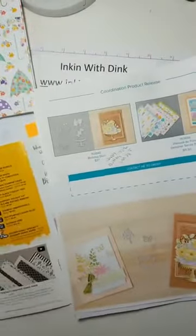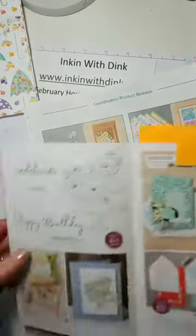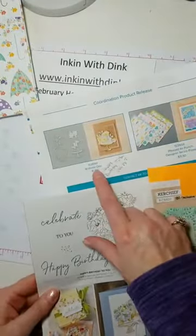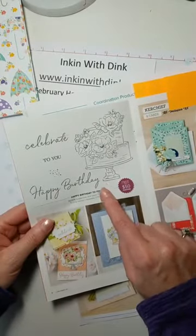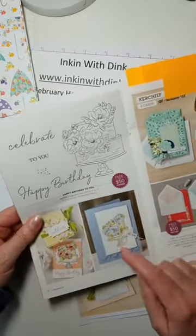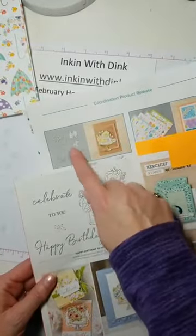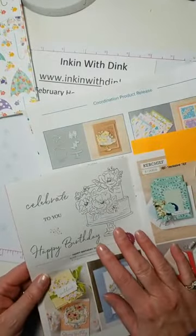Another one that they have released is the Birthday Dies, and it coordinates with the Happy Birthday to You stamp set that is in the celebration brochure. If you purchase the Birthday Dies, that gets you halfway to earning this stamp set for free, because this one is free with a $50 order. It's a beautiful set. I've seen a lot of really pretty cards made with it, and the dies that coordinate will cut out the cake stand, some of the flowers, leaves, and things like that, just to give your card some pop and some 3D.